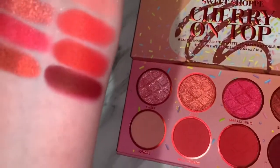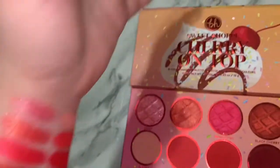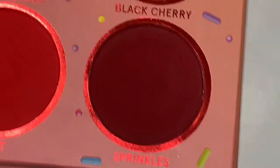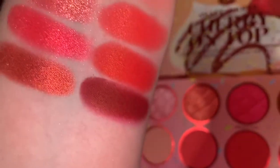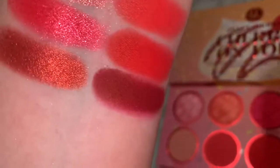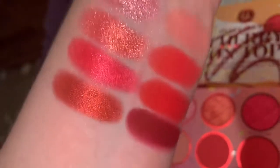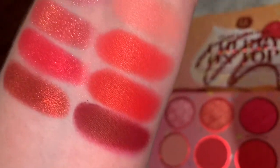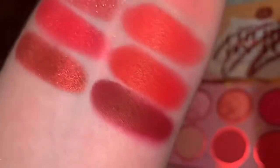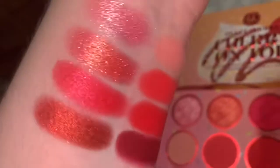And honestly, usually I can be iffy about dark matte shades, because sometimes dark matte shades suck, but Sprinkles is the most beautiful deep red. It's going to go so good with all the other shades, and the shadow feels soft, and it applied beautifully to my arm. If a shadow doesn't swatch easily or is dry, sometimes I find those are the shadows I have issues with, but all of these swatch beautifully.